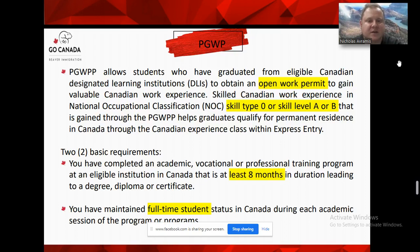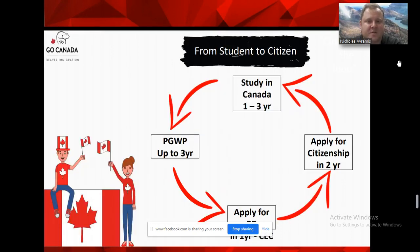Okay, so the first question is, can I take part-time studies in Canada? No, most of the study permits, you have to be a full-time student in Canada. You cannot get a study visa for part-time studies. It has to be full-time, and you won't even be eligible for the postgraduate work permit in that case. What's another question?